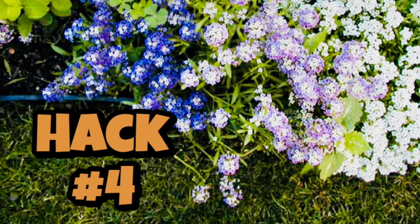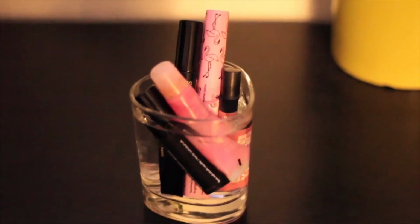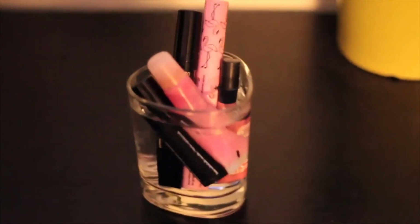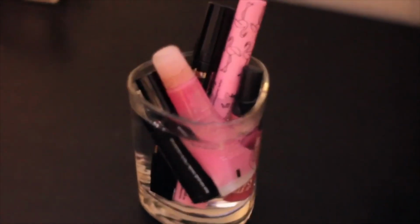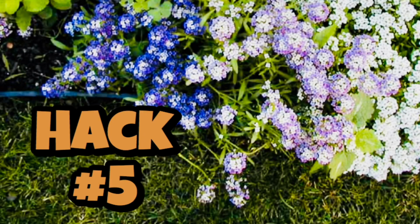Hack number 4. If you're like me, you don't always throw away your makeup when it's supposed to be thrown away. So if you want to revamp your lip gloss and mascara, throw it in some super hot water and let it sit for about 5 minutes. Watch how it revamps it, and you have brand new lip gloss and mascara.